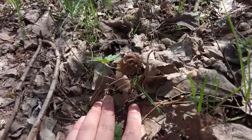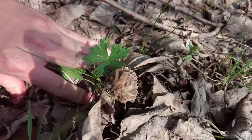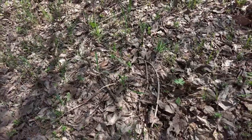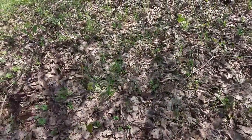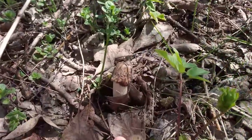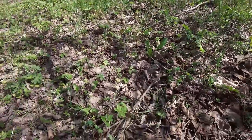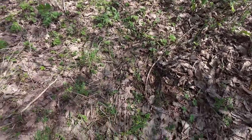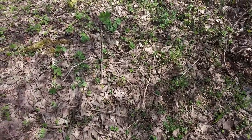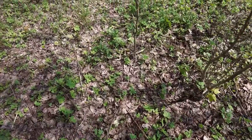This one looks pretty good from this side, but not so much from the other side. So I'm not taking any of them so far. I will just show you. They are very well camouflaged and I didn't really expect them to grow on such a sunny place like this, but I'm not complaining.